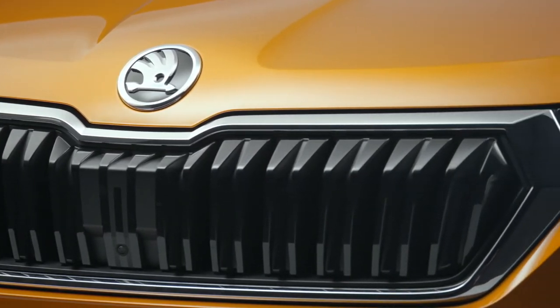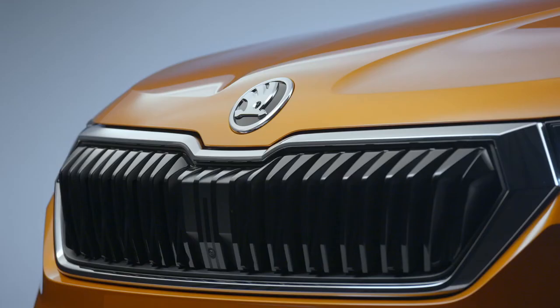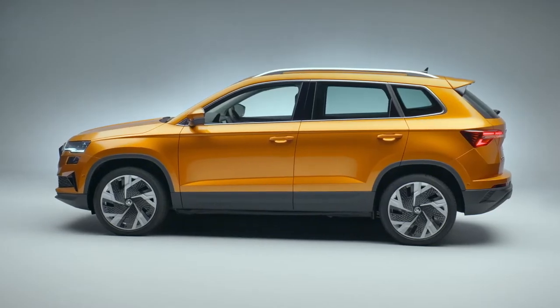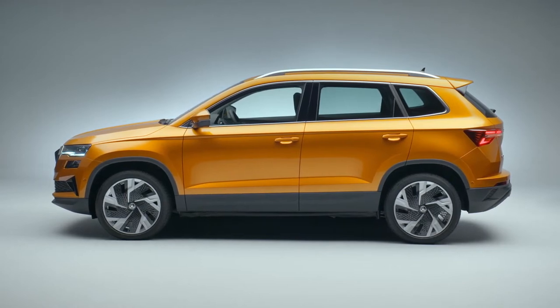New technology, such as full LED matrix headlights and an expanded range of assistance systems, also debuts in the range. Five efficient engines from the Volkswagen Group Evo generation round off the Karoq update. Two diesels and three petrol engines deliver power outputs ranging from 81 kilowatts, 110 PS, to 140 kilowatts, 190 PS.